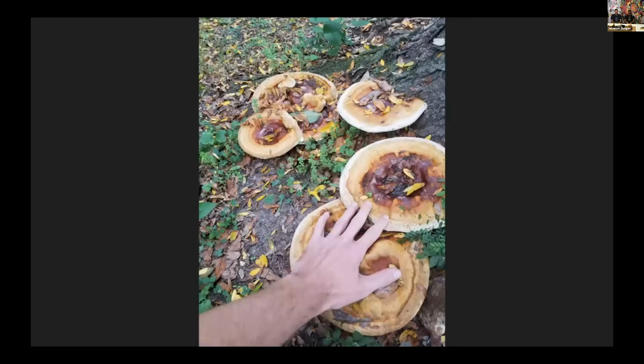So in addition to edible mushrooms, we've been able to locate some medicinal mushrooms and some mushrooms with other uses as well. And these are reishi mushrooms. We'll talk more about these later in the lecture, but you can do some interesting stuff with them. Tell them where you found this. Oh, I found these in Norfolk, Virginia, just going for a walk. So you never know what you're going to find in your local area unless you get out there and look for it.